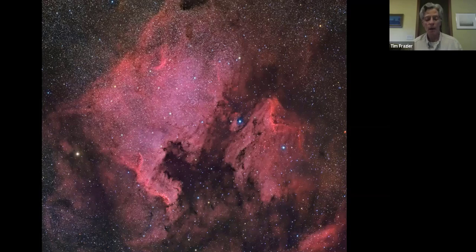Either side of the road, almost 1 million acres of beautiful dark sky. Take advantage of it. Go out some night with a lawn chair. Maybe you have your Planisphere with you, a pair of binoculars, and just look up and admire this sky.